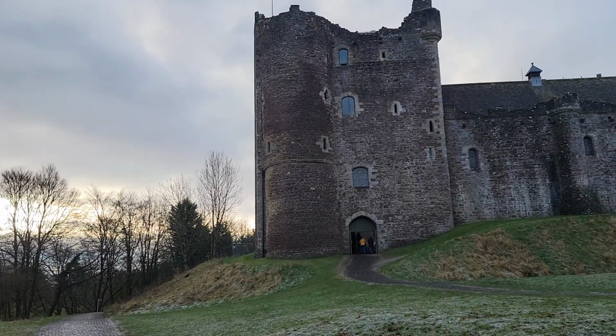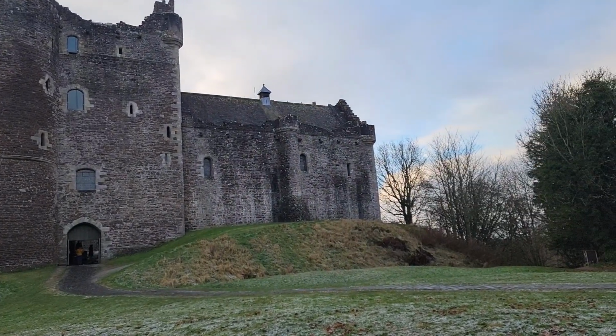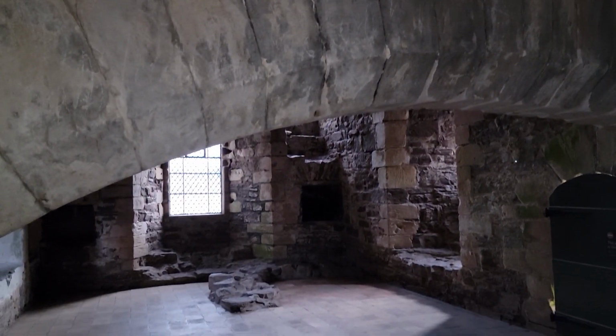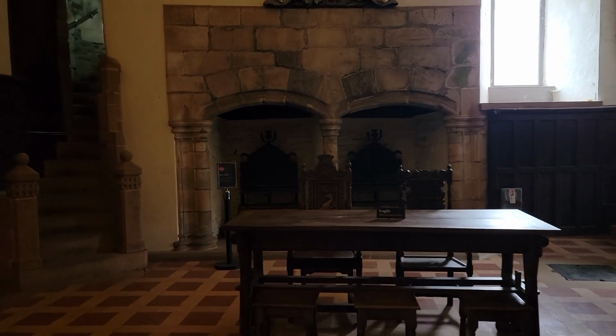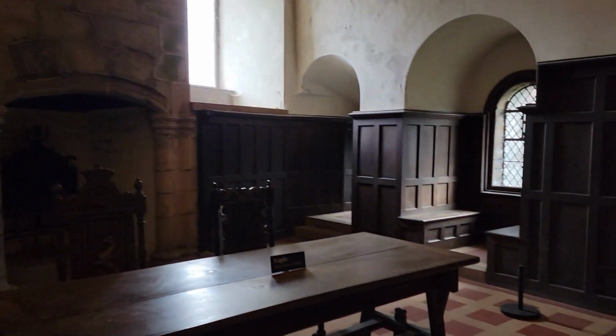After breakfast, we made our way to Doune Castle, about a mile away from our hotel. Many TV shows and movies have been filmed here, including Game of Thrones, Monty Python's Search for the Holy Grail, and of course Outlander. As a result, Doune has become one of the most popular castles in Scotland. Named after the Gaelic word for fort, Doune Castle was built in the 14th century for Robert Stewart, the son of King Robert II, grandson of Robert the Bruce.